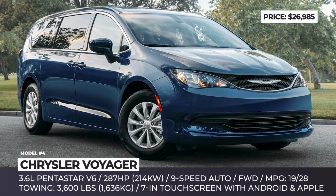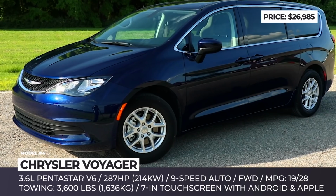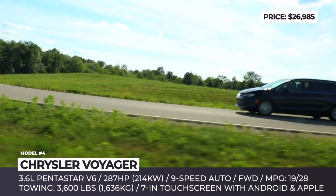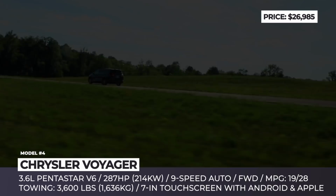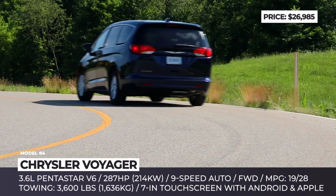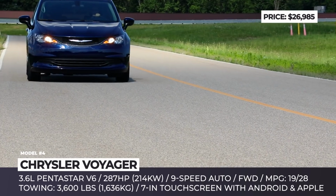Chrysler Voyager. If you're into minivans, just a year ago, we would recommend taking a look into the Pacifica lineup. But in 2020, Chrysler decided to turn its entry-level versions into a separate model, offering them under the Voyager nameplate. The car has 3 trims, L, LX, and fleet-only LXi, all featuring the familiar 3.6-liter Pentastar engine with 287 horsepower, a 9-speed automatic, and the front-wheel drive.